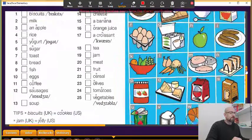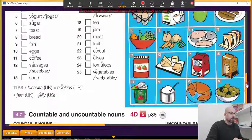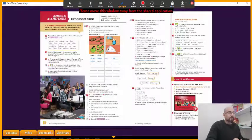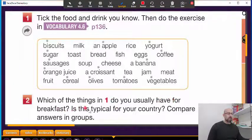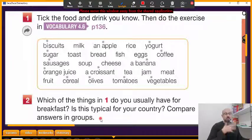Now here, be careful, we have some tips. Biscuits, we say in UK, and cookies, US, America. Jam, UK, and jelly, US. Okay, let's go back to the lesson. Okay, guys, so now in exercise number 2, which of the things in exercise one do you usually have for breakfast? Is this typical for your country? Compare answers in groups. So what do you have for your breakfast in your country in general?